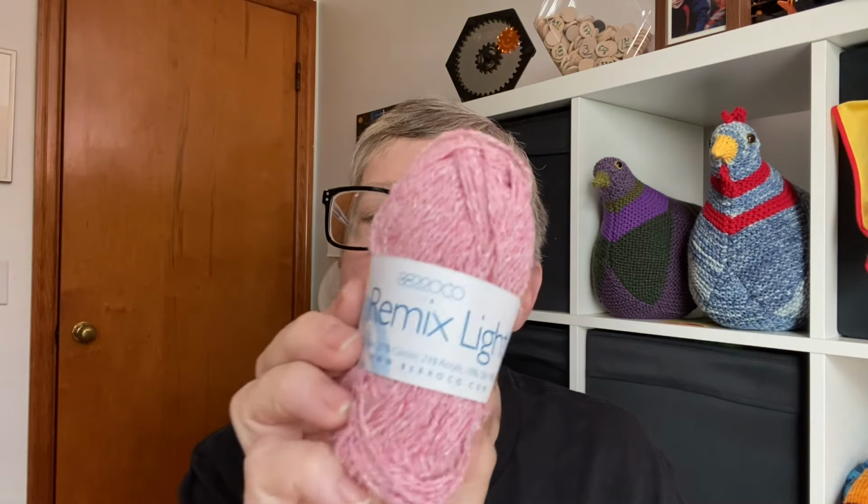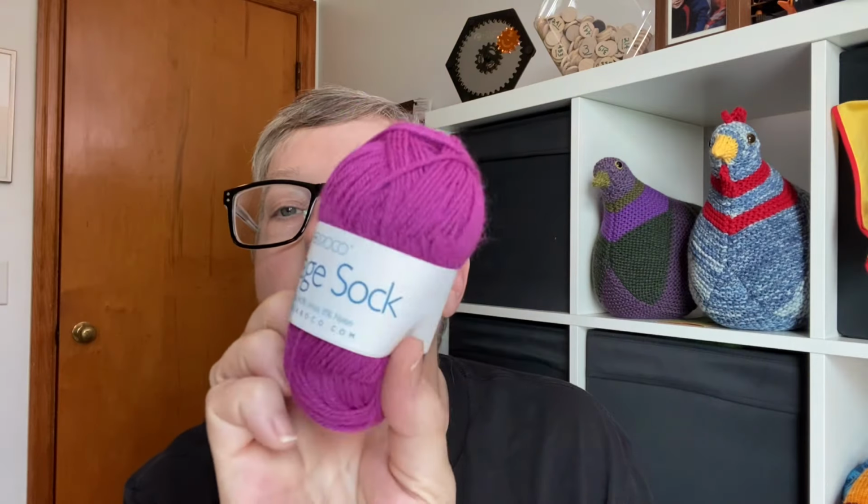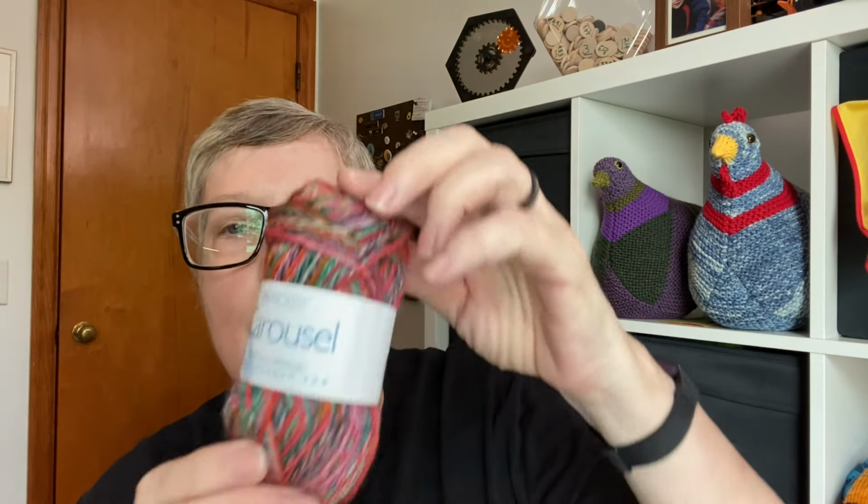We got Remix Light, which is 32% nylon, 27% cotton, 24% acrylic, 10% silk, and 9% linen. So really interesting mix. And we got a sample of Vintage Sock, which is 52% acrylic, 40% wool, and the rest is nylon. And then finally, we got a skein of Carousel, which is 52% wool, 48% acrylic. So we got a bunch of little samples to play with.